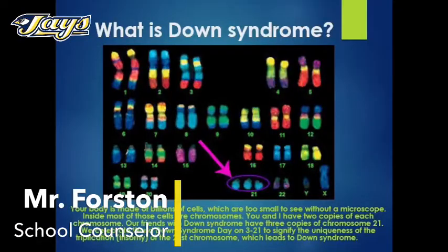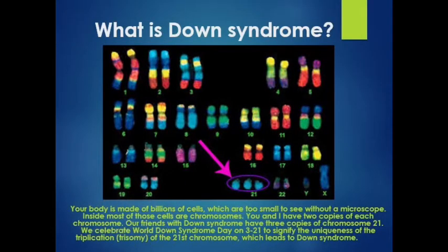And you and I have 2 copies of each chromosome. I would like to show you a picture of these chromosomes because it's pretty important for you to be able to understand what this looks like for us. You and I each have 2. Each of us has 2 copies of each chromosome, and you can see that we have all our chromosomes there.